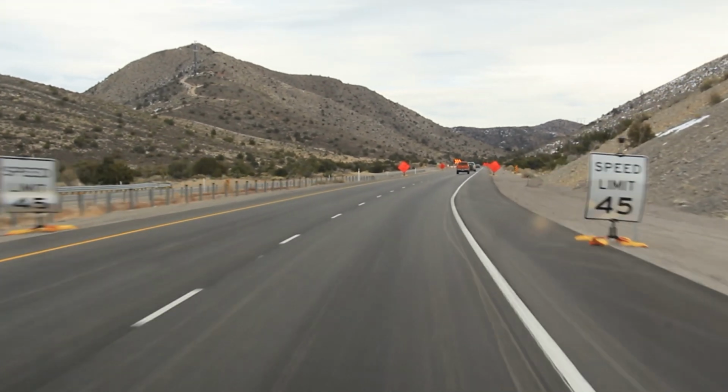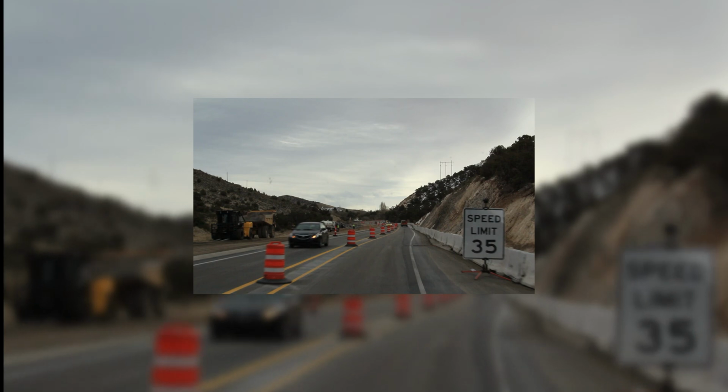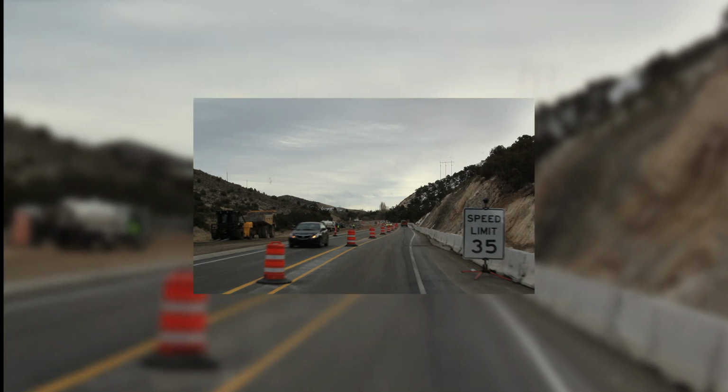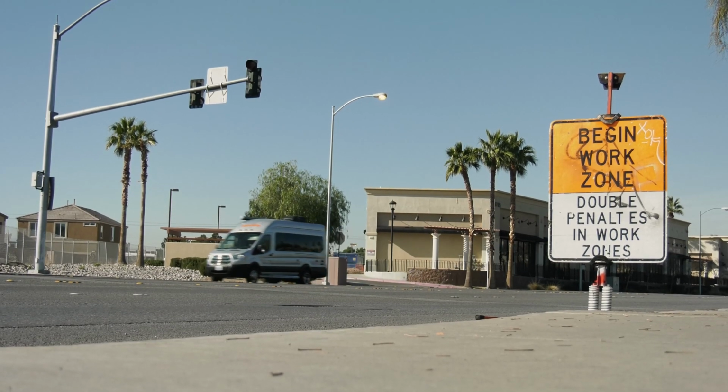It is likely you will encounter highway construction during your trip. Take notice of the maximum speed limits in these areas and be sure to observe them. In many parts of North America, the speed fine will double if you are caught exceeding the speed in construction zones.